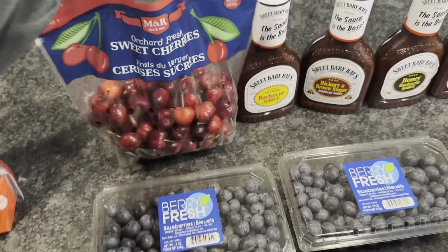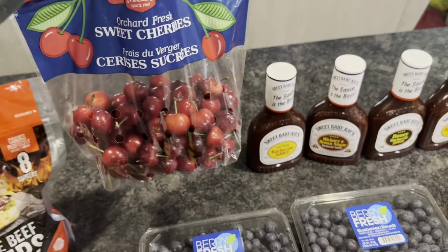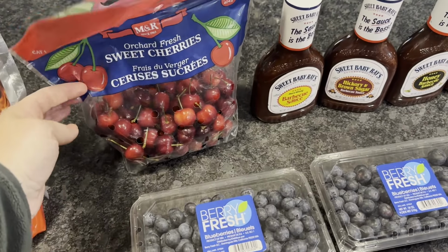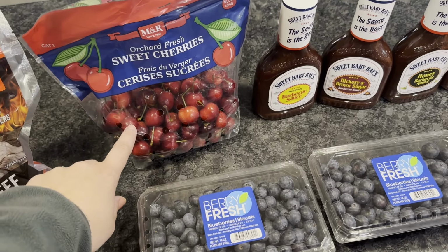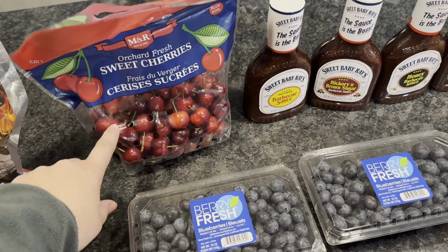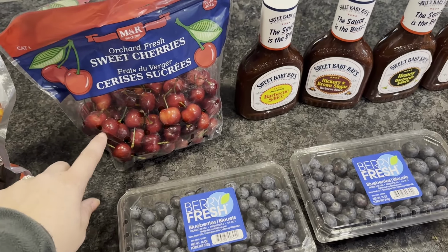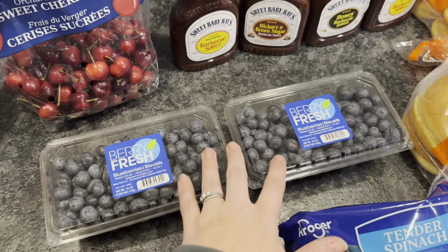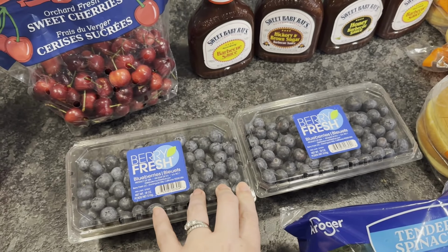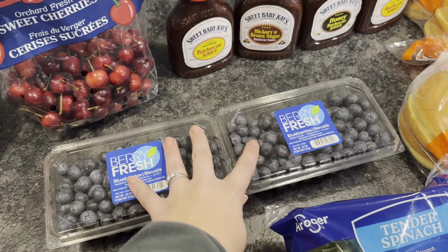For produce, I got this 2-ish pound bag of cherries. These were the first time cherries were on sale this season. I usually only buy them once or twice a season. My kids really love them. They're just a lot of work to prep for them to eat. So I don't buy them too often, and they're not usually the most inexpensive fruit, but I do get them a couple times a year. And then blueberries, the 18-ounce boxes were on sale for $3, I believe. So I grabbed 2 of those big boxes.